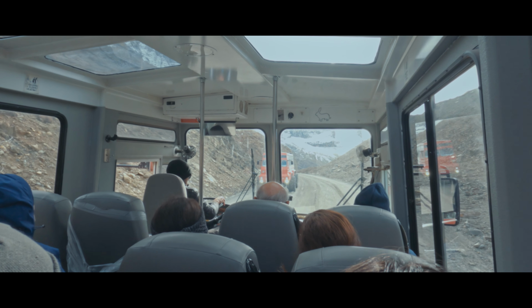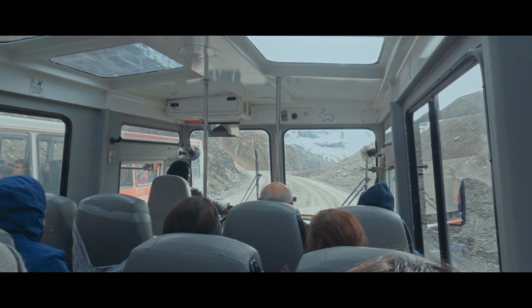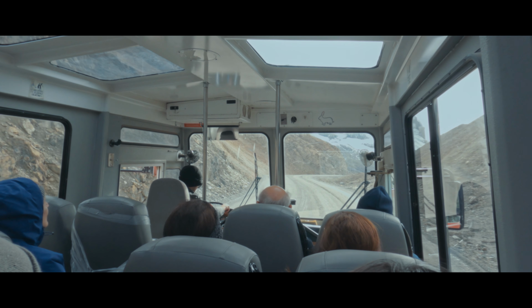Glacial ice is very dense. For reference, the ice in your freezer is made of 50% air. Snow has 90% air, whilst our glacial ice is made of 10% air.